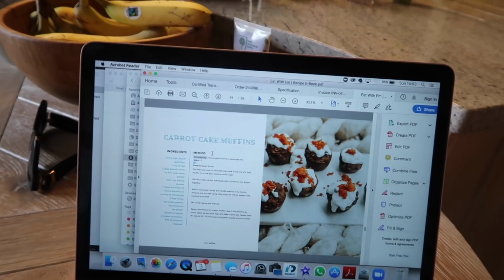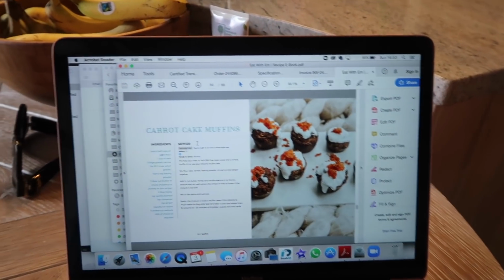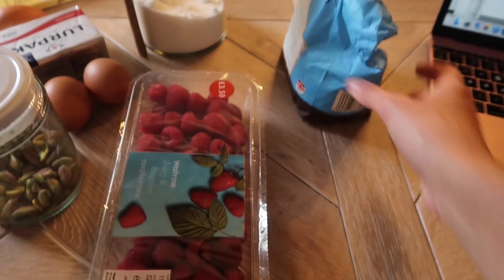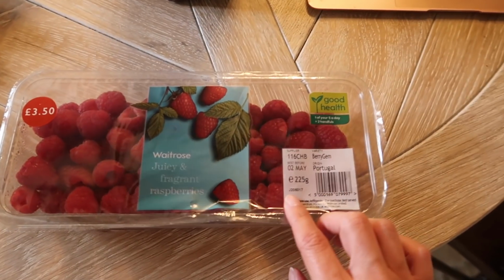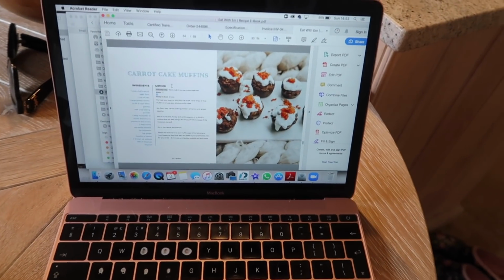One of her recipes is this carrot cake muffin recipe, which looks absolutely incredible. I've just looked in the fridge and we do have some carrots that need using up, and I think we have all the other ingredients. However, I have also just realized that these raspberries went out of date yesterday. So I'm gonna save Em's carrot cake muffins for tomorrow or Tuesday.